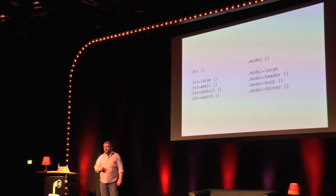Now, my modals are not buttons. My buttons are not modals. So the naming does not combine these in any way whatsoever.